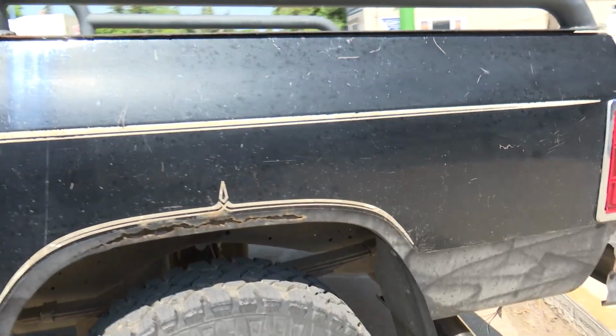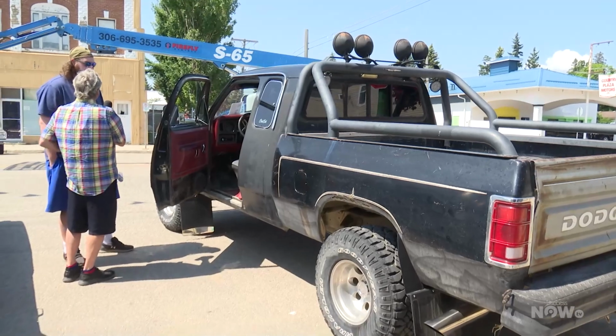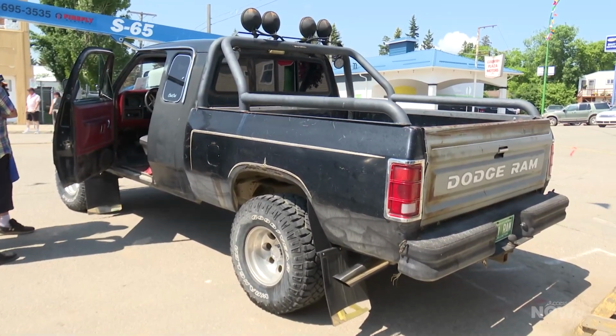No, that's stock height. Really? Yeah. Hopefully next year it'll be lifted with bigger wheels. Well, looks like you're having a lot of fun with it. Thanks for joining us on Cruisin'.